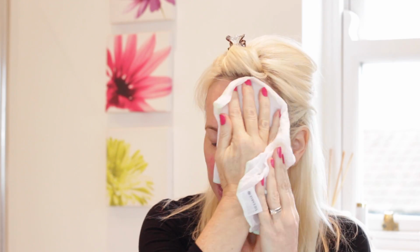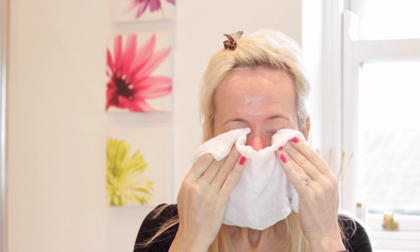I also do my neck, and then I'm going to get the muslin cloth and I'm going to rinse it all off. This removes all the dead skin cells as well and leaves the skin feeling so soft and smooth. I've got really sensitive skin, redness as you can see, but this doesn't irritate my skin at all. So lovely and clean.